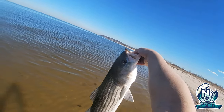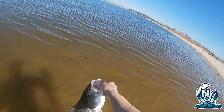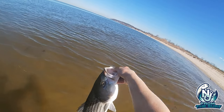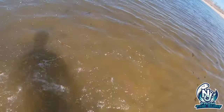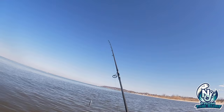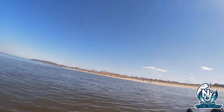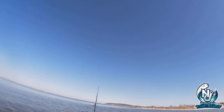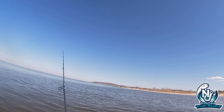There you go. That's probably a solid, I don't know, 20 incher, 23. I'll send him on his way. Oh, he was already ready to go. Look at him. Yeah, so chalk one up for the Mad Mantis Glider. Nice. I bought in big time with these lures. Got one in like every color possible.